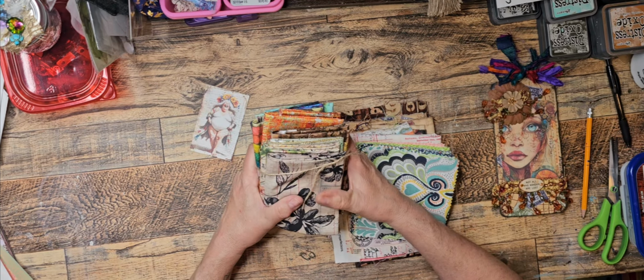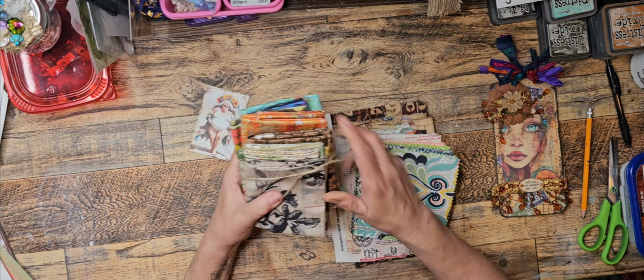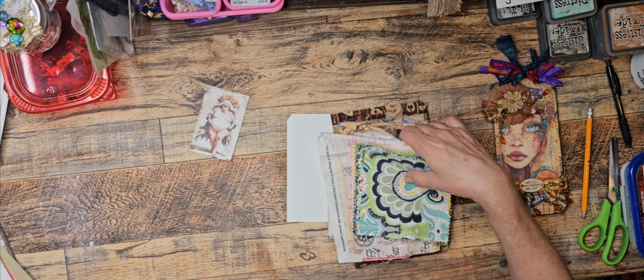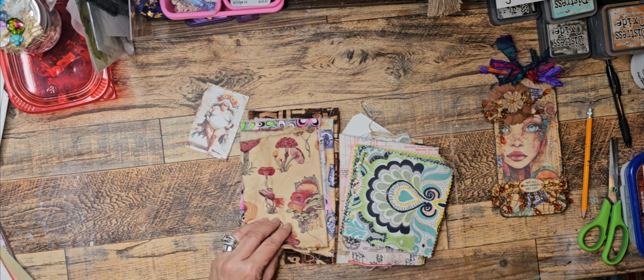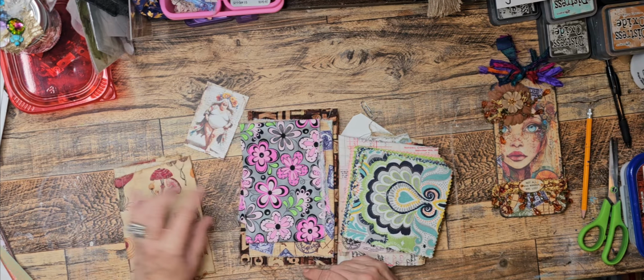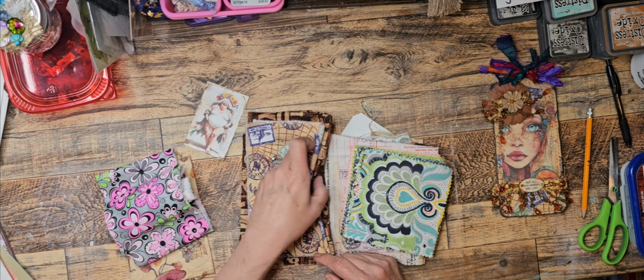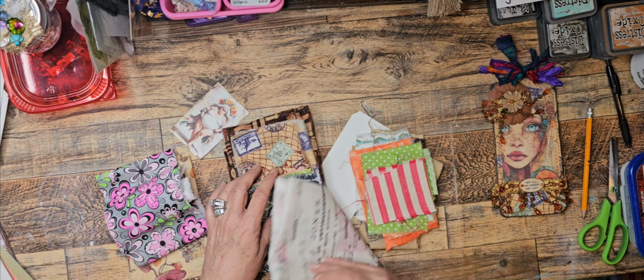So I'm actually going to do a video with some mixed media, and we're not going to do the mixed media part on these, I don't think. I don't think I'm going to have time to do that. So I had gotten this fabric at Joann's. Pretty sure I got that at Joann's. I got this at Joann's, and I got this at Walmart. So you can get your fabrics anywhere.